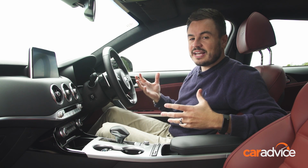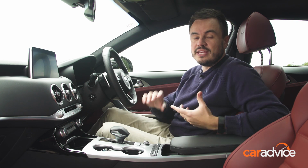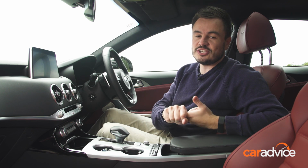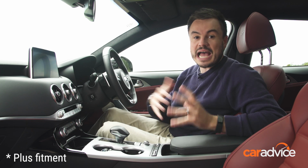The pricing for this car kicks off at a little over $60,000 plus on-road costs, so it is good value for money, with the exhaust fitted to this car, which you're going to hear shortly, coming in at around $2,600 on top of that and fitted after delivery.